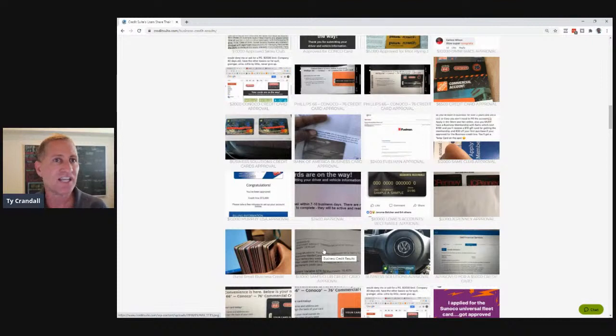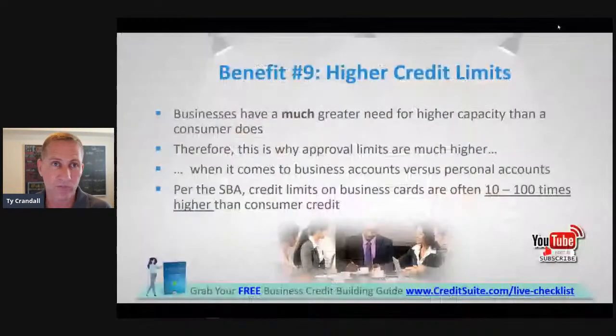The limits are 10 to 100 times higher than consumer credit per SBA. And this is what we see. You start with $500 to $2,500 limits. When you get to revolving credit, you're at $5,000, $10,000 range. You jump up to $15,000, $20,000 pretty quick. And you're at then the next step, which is $40,000 limit credit cards. And you can get there within 9 to 12 months, especially if you're working with a company like us that actually knows what they're doing to help you along the way.